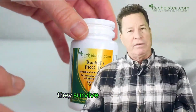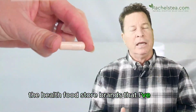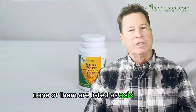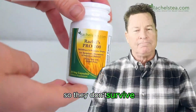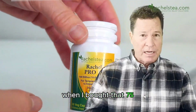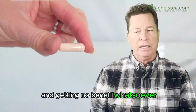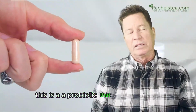stomach acid, they survive the gut acid, and the store brands, the health food store brands that I've seen, none of them are listed as acid resistant, so they don't survive. So in what I was doing when I bought that $75 or $100 bottle, I was paying that and getting no benefit whatsoever. This is a probiotic that actually works.